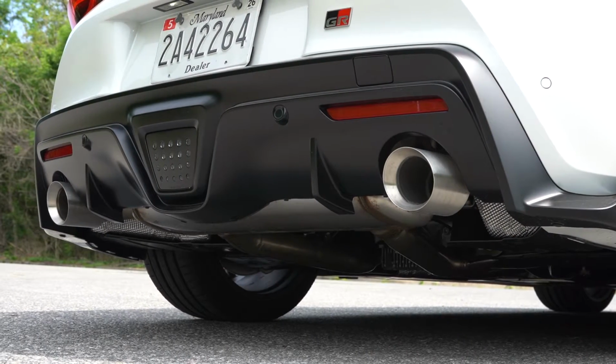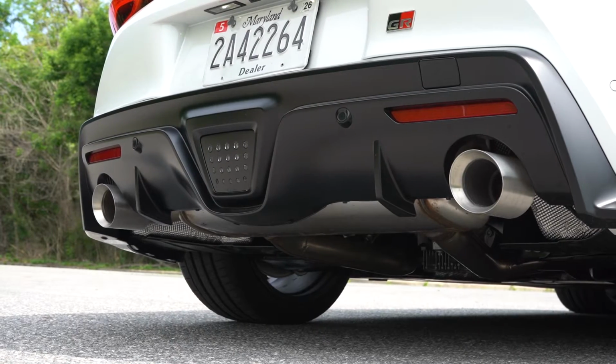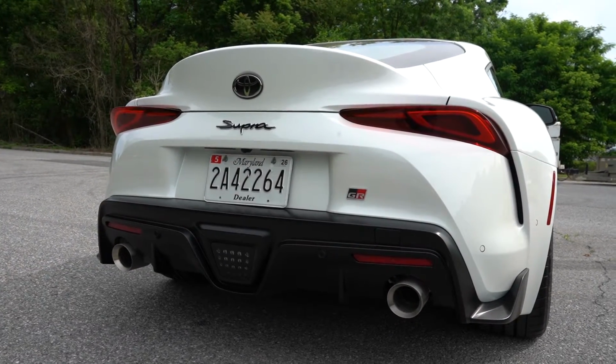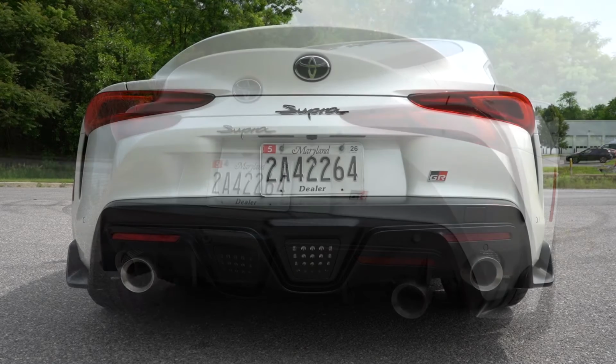So having said that, I do believe you guys know what we have to do next. Keep in mind, the sport driving mode is gonna open those valves and give you a much deeper sound. So I'll give you the sport driving mode here. As always, here is that exhaust clip.